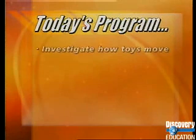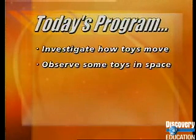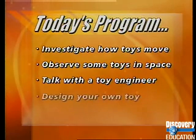In today's program, we're going to be taking a look at investigating how toys move. Also, we're going to observe some toys in space in an actual space shuttle, and we'll talk with a toy engineer to see how toys are designed. And finally, you'll have a challenge to design your own toy.